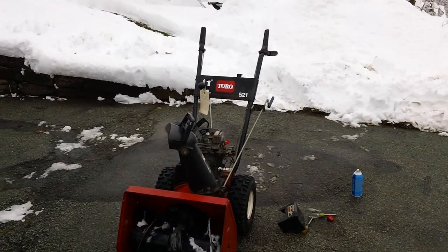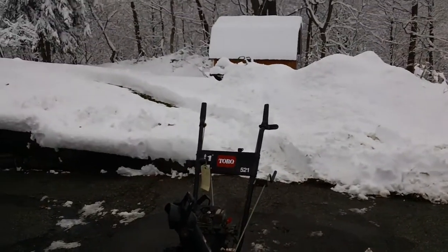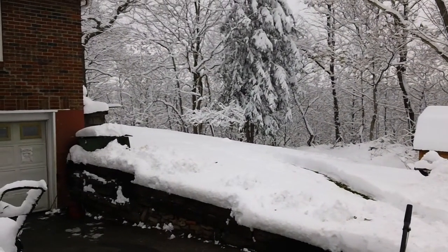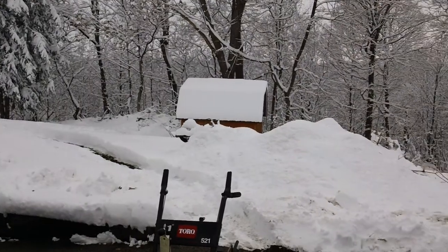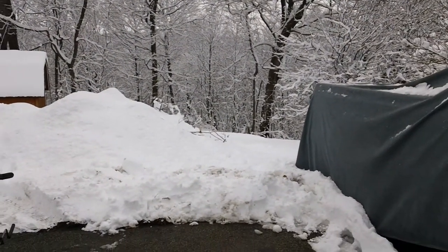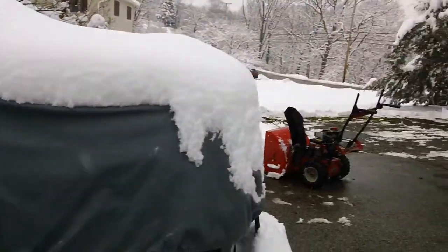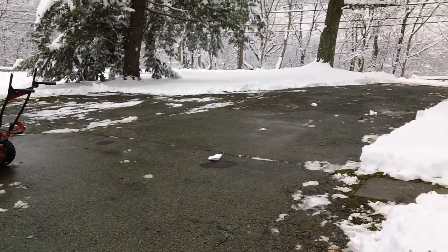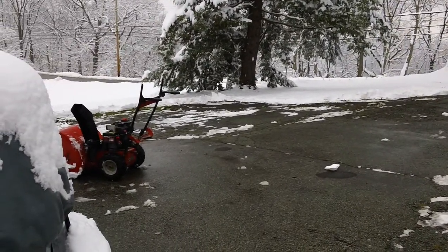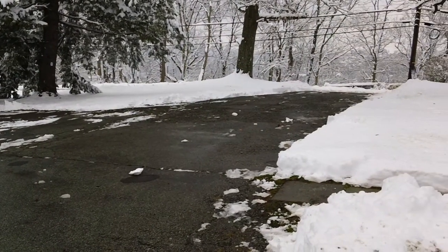We got dumped on with some snow yesterday afternoon and evening, and we had almost a foot of snow around our property. We got done cleaning the place up today because it took us a while to get the property all cleaned up, and we started having people calling for their snowblowers, and people want their jobs done ASAP.